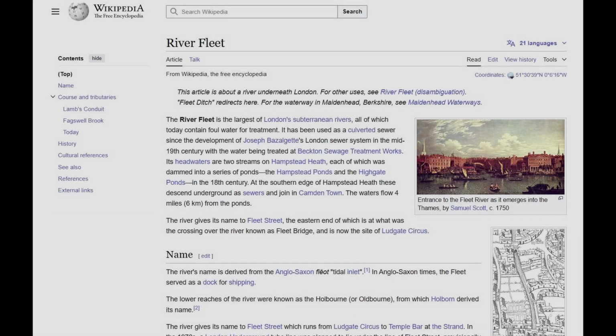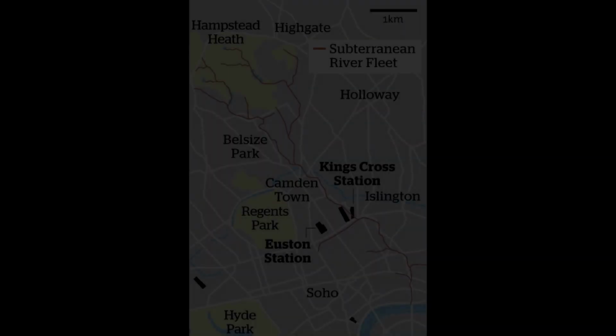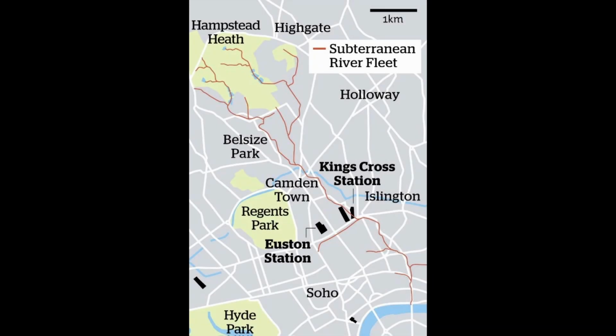Wikipedia and other sources give a good summary of the history of the river, and I'm going on a partial walk of the river with friend Ian. The source of the river is in Highgate and Hampstead Heath, but we're starting at King's Cross and finishing at the outflow onto the Thames.